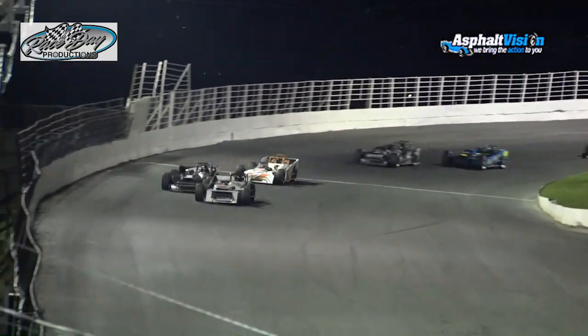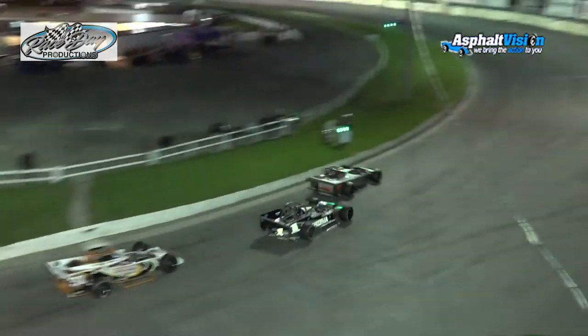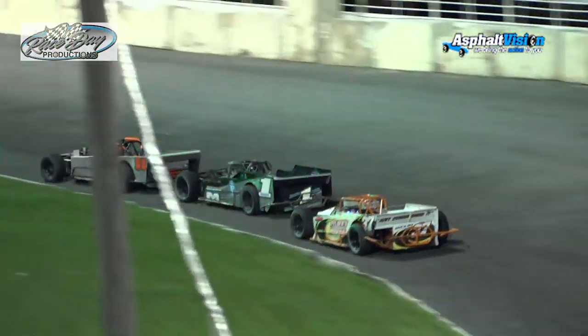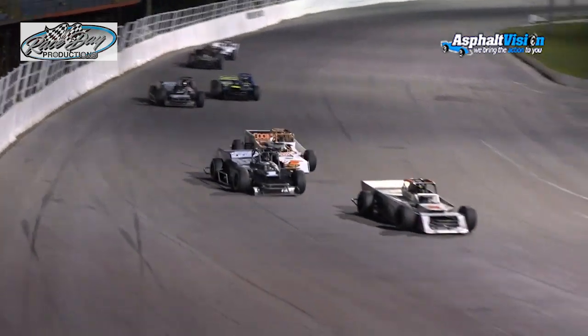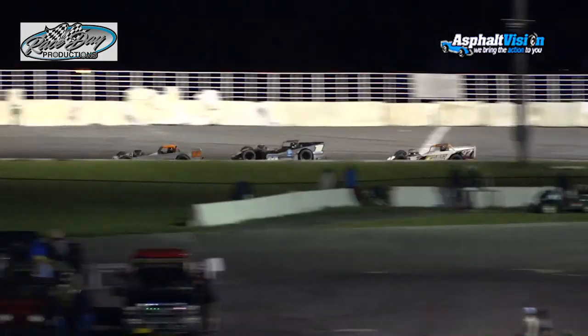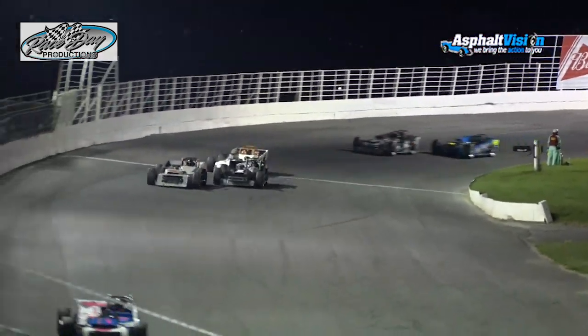They bring it down. The double sticks are up. 2 laps to go as they charge coming down here in the front straightaway. I can just tell Anthony's going to give him a run coming out of turn number 2. He looks down on the inside. Barup, though, right there in the number 3 spot. Barup now looking down on the inside of Anthony Lasorda. They race coming off of turn 4.